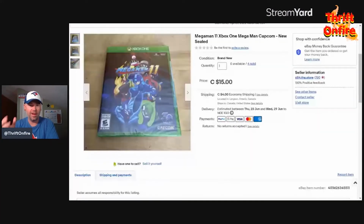So if you can find this game, and I've been looking for a long time, pick it up. Definitely pick it up because it will sell fast. Now, this doesn't surprise me a ton, but in that great big brand new sealed video game buyout that I did, or not buyout, I got it from Salvation Army, which is still crazy.